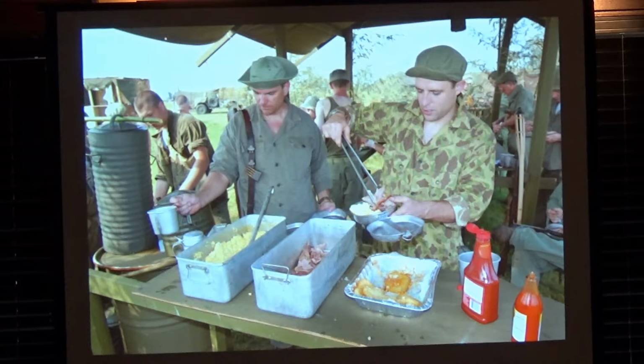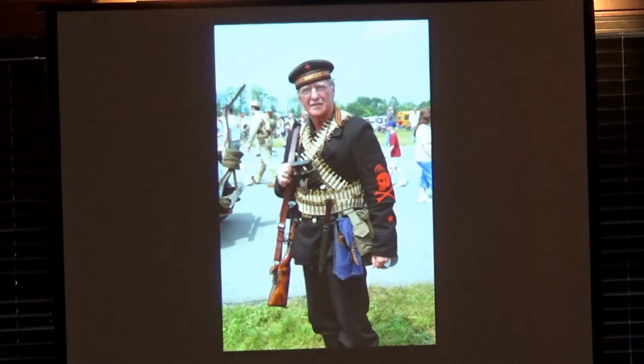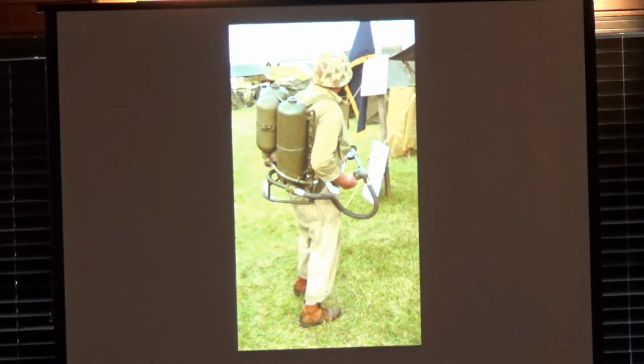Back to this again. This is a Russian reenactor. Anybody tell me what all this is about? Death squad. This is an actual working flamethrower. During the weekend, you'll see in the schedule that I passed out, they actually do a flamethrower demonstration. So it's a pretty smoky, fiery affair.